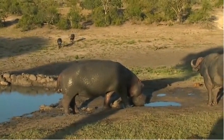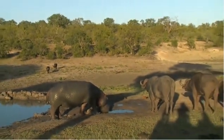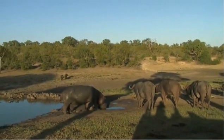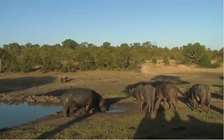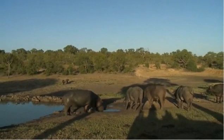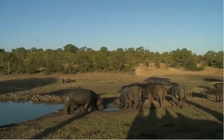And where do they get their calcium from? They will generally get their calcium from water. This particular area has a very high lime content in the water. And salts and minerals they will get from the soil. Quite often you will see them eating soil or from the water, depending on where you are.